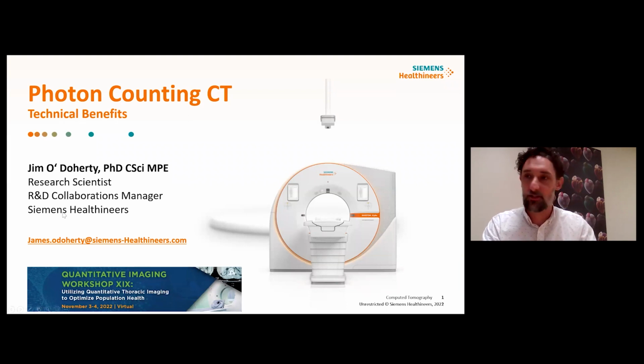I'm just going to discuss some benefits of photon counting CT, technical benefits of a new type of CT technology made by Siemens, essentially, in this case.